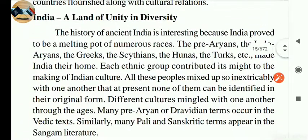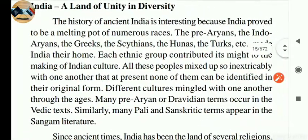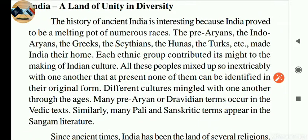Next, very importantly, we have India, a land of unity and diversity. That we will know because in eastern states they vary in their culture. In the eastern states of India, and we have n number of religions here in our India. That's why it is a land of unity in diversity.